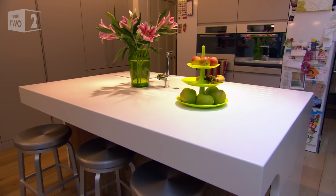The investment is in the space and the quality of the space and the way that the architecture deals with storage, deals with lighting, deals with organisation of all of this stuff. Yeah. And you can't get that in a catalogue or from a shop.